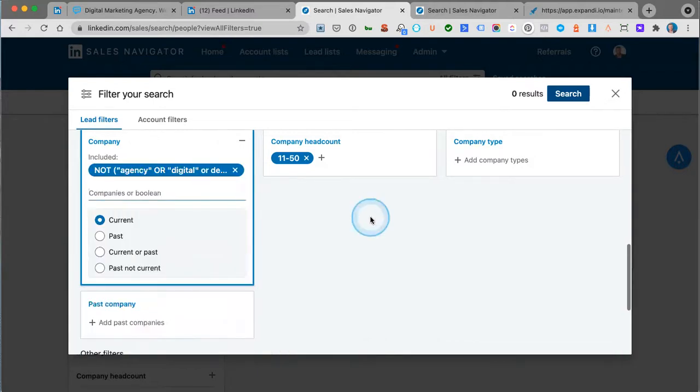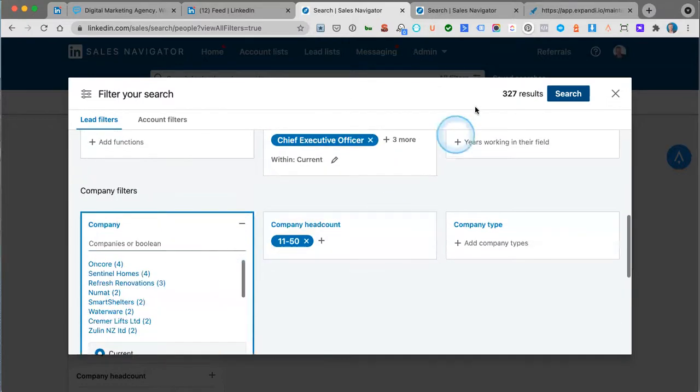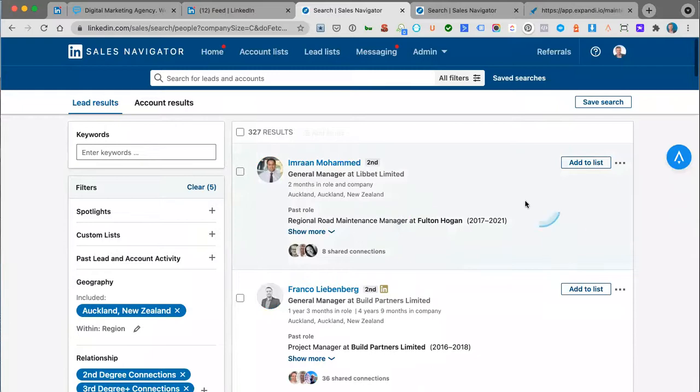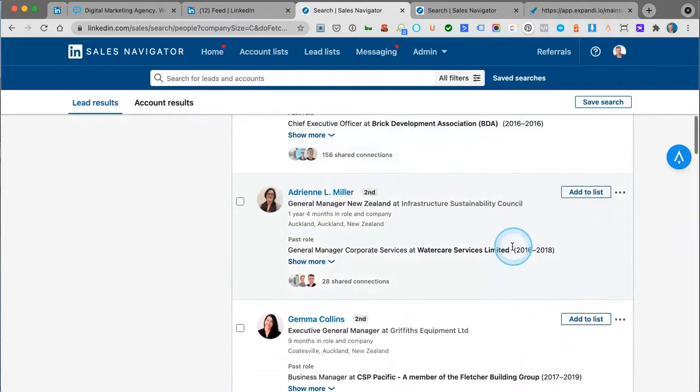So I'm just, whoops, I've dropped out everybody from the list. That's interesting. Let's just exclude that for now, and I'll be back to my 327. I think I normally include a lot more titles and so on in this type of search, and that would keep that list to a positive number. So once I've added all those criteria, I select search, and those people are going to show on my Sales Navigator page.